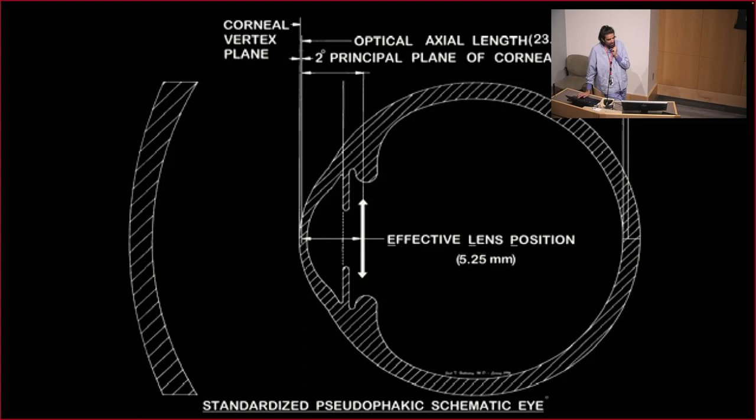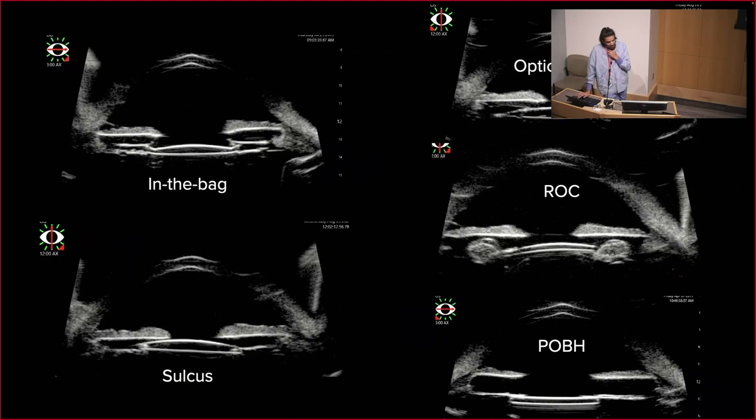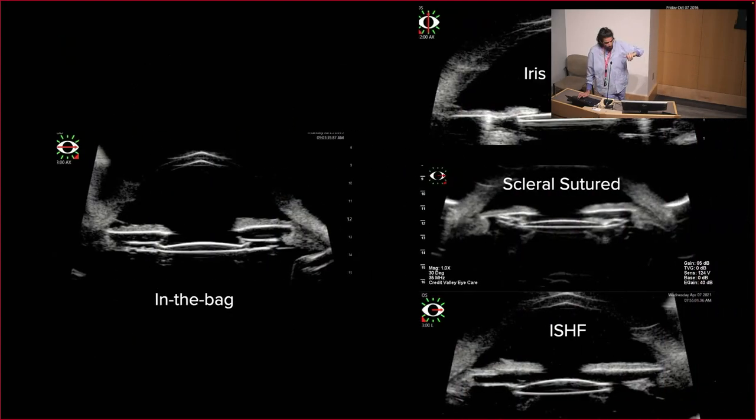We know, of course, that ELP is dependent on the position of the lens from the corneal vertex. And when we image these patients, we see in the bag, sulcus IOLs, of course, are more anterior. We have to adjust for the power. And then we have a variety of different optic capture techniques. Optic capture regularly, reverse optic capture, buttonhole. Each of them have a certain position, and we'll show the results shortly.